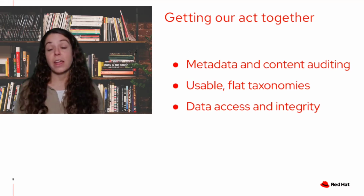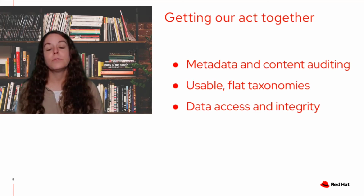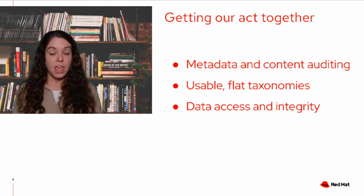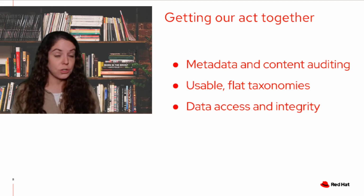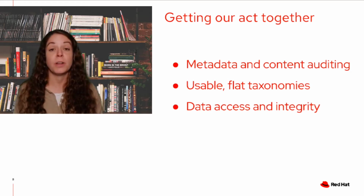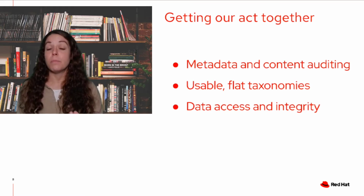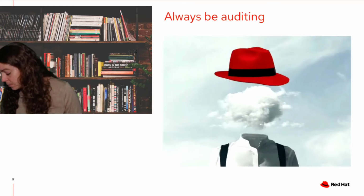So you have to audit your content, audit your metadata. You also have to ensure that that data continues to be accessible and also has high integrity. So, if you have to pass the torch to a different person who's going to become responsible for publishing content, impressing upon them the importance of good labeling and tagging is critical.